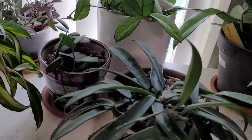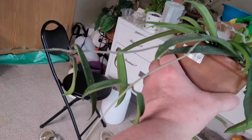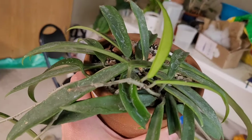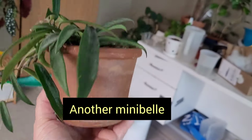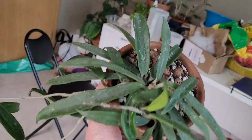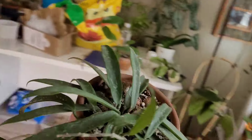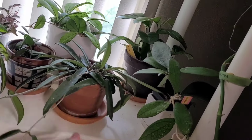And then this one may look familiar to you. I've already showed you one downstairs. This is my upstairs mini bell. I've got 3 mini bells. I've got another one in the grow tent. I'll have to show you that one. But this is my Hoya mini bell. And this one really likes being in terracotta. All right, that's it for shelf number 2.